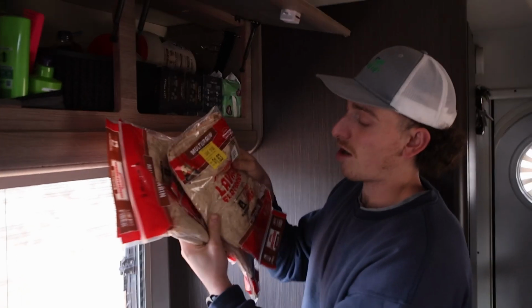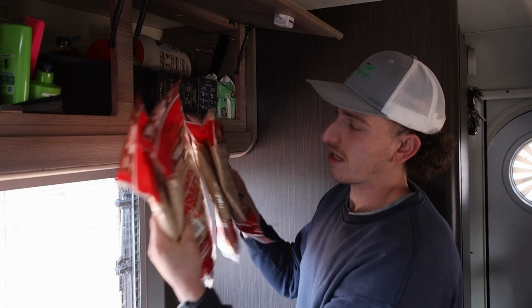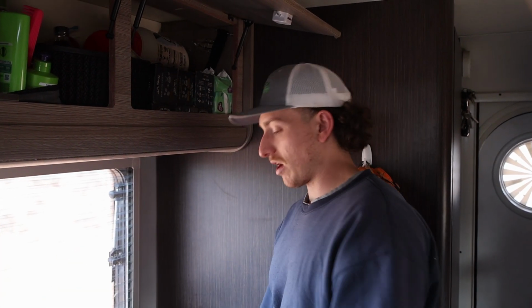So here's another example. Walmart, $1.63 for these. They're usually like $4, and so they don't expire till the end of the month. High protein, good, high in fiber. They're great. And then we also have something like this.